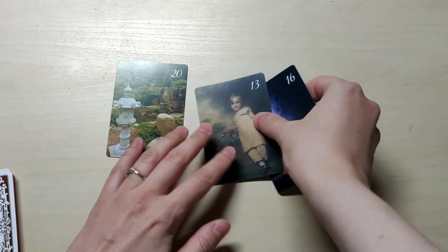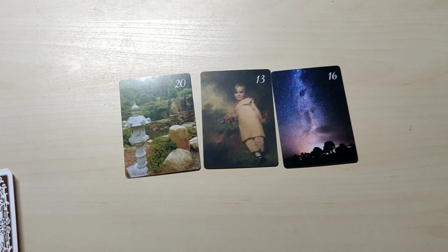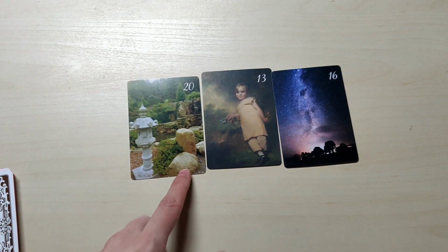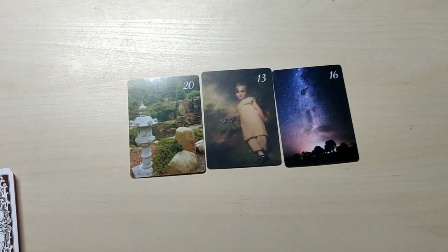And then another thing, oh yeah, Harry Potter, exactly. I bought Harry Potter, the illustrated edition with those gorgeous illustrations, to read to my son, and then it got displaced and I couldn't find this book. So again, I asked where the book is, and I got the Garden, the Child, and the Stars.